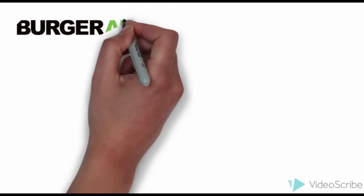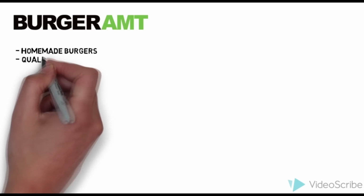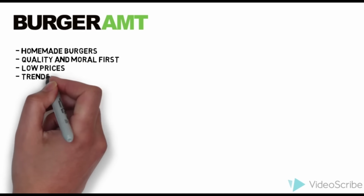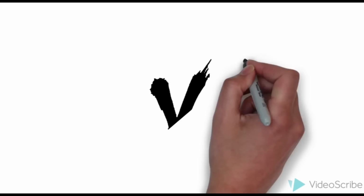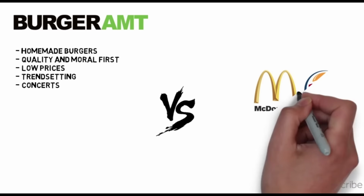Now that we know our basics in blue ocean strategy, let's try to make it a bit more tangible by putting it all to use on an example. For this, we've chosen the German Burgeramt. Burgeramt is a very popular food place in Berlin. They have homemade from-scratch burgers. They put quality and moral above all. The prices are low, and Burgeramt also acts as a trendsetter on the market with promoting concerts and bands.